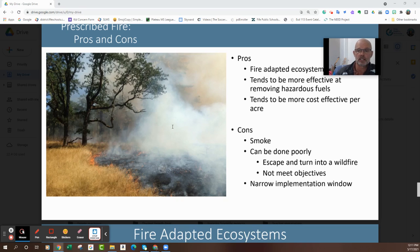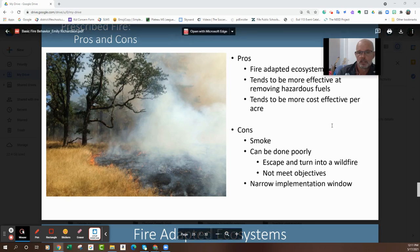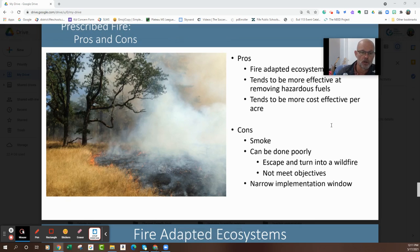It tends to be more effective at removing hazardous fuel, so more of the fuel is burned off the floor of the forest. And it tends to be more cost effective, meaning it's cheaper when we burn stuff off than bringing heavy equipment in and having to do that. The cons are that it creates smoke, right? There's no smoke created from mechanical removal of the forest fuels. So the smoke is a problem, and it's a political problem, right? Nobody wants to have smoke in their communities.